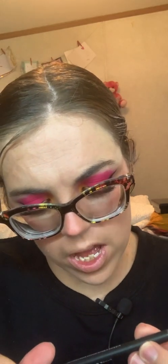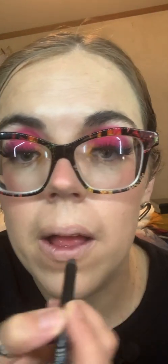This is the Peachy Nude lip liner that just came in a lip kit from Dollar General. Okay, we are outlined. Didn't actually go too bad with my extra teeth up top. It's hard to not overdraw this part, so I just overdraw and say heck with it.